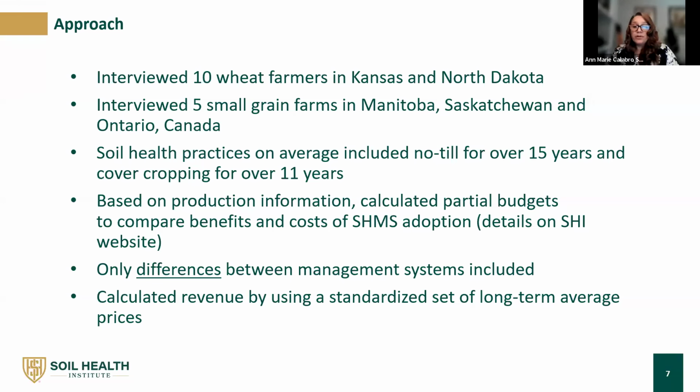Based on farmer-reported production information, we conducted a partial budget analysis comparing the costs and benefits of soil health management systems, focusing on only the budget items that changed due to adoption. And finally, revenue was calculated based on a standardized set of long-term average prices.